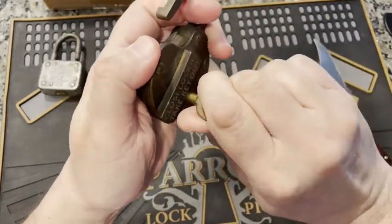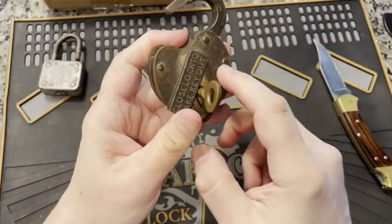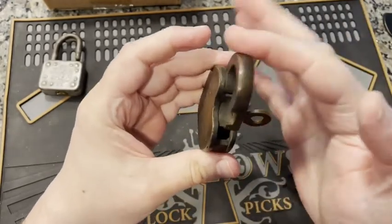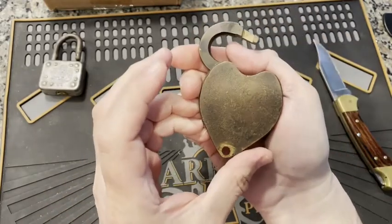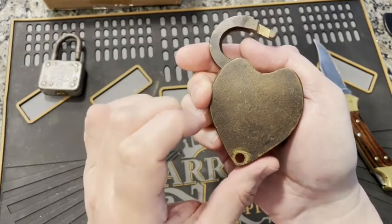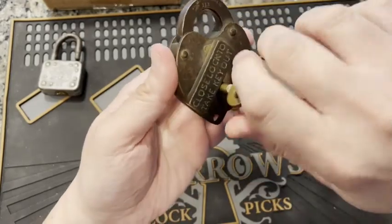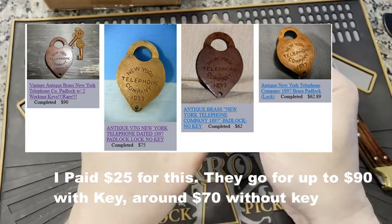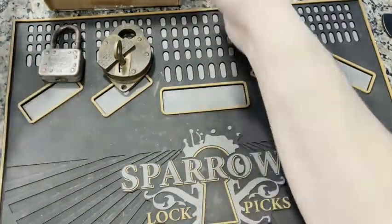Open that one back up, and when you open it, it traps the key, which is really, really cool. Sorry, this may have been completely out of video because I was completely focusing on it, but there we go. New York Telephone Company. I might clean it up a little bit to see if I could get that raised so I could see it a little bit better, but there we are. So like I said, it's got a key trap, and then there is your gorgeous key. I'm really happy about this one. This one is pretty cool.